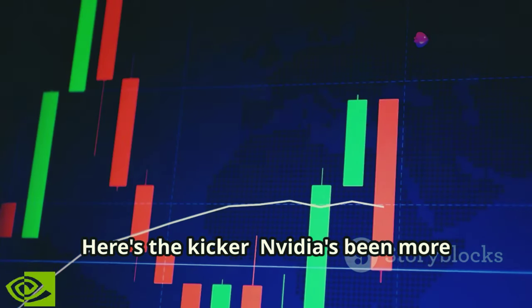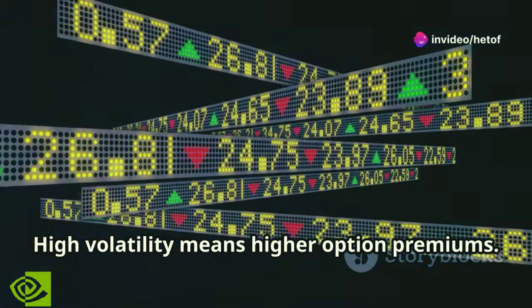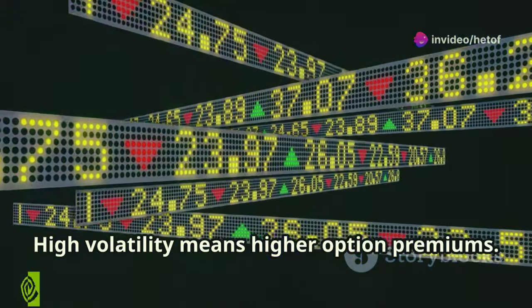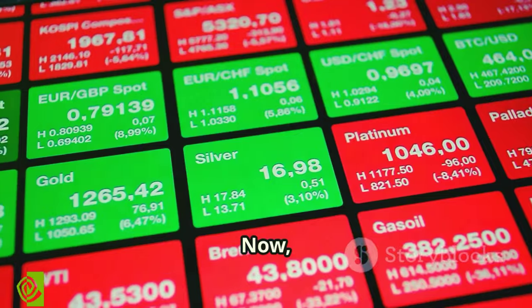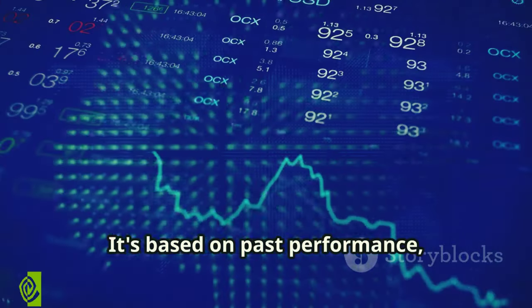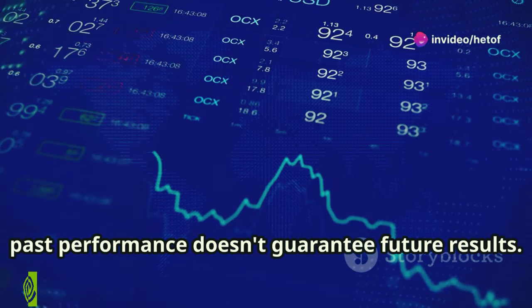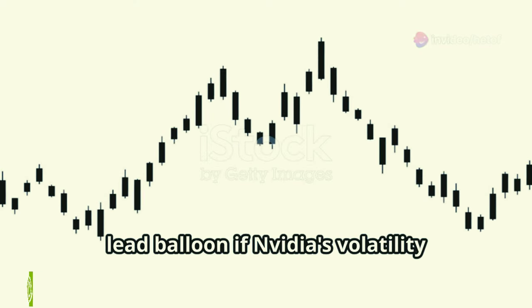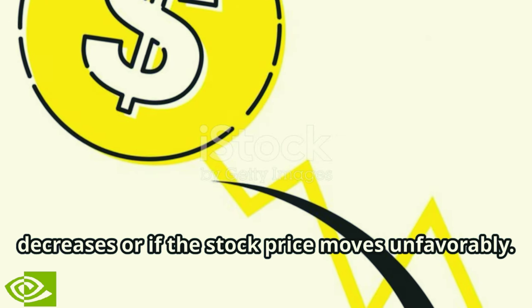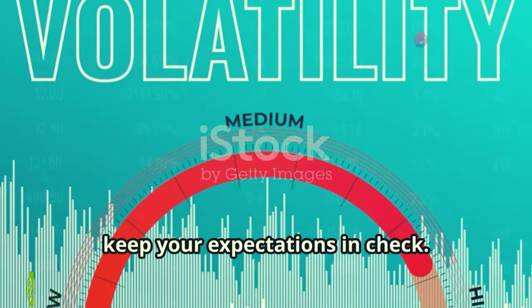Here's the kicker. Nvidia's been more volatile than a cat in a room full of rocking chairs. High volatility means higher option premiums. It's like selling hurricane insurance in Florida during storm season. Now, that 48% yield is based on past performance, and as we all know, past performance doesn't guarantee future results. NVDY's yield could drop faster than a lead balloon if Nvidia's volatility decreases, or if the stock price moves unfavorably. So keep your expectations in check.